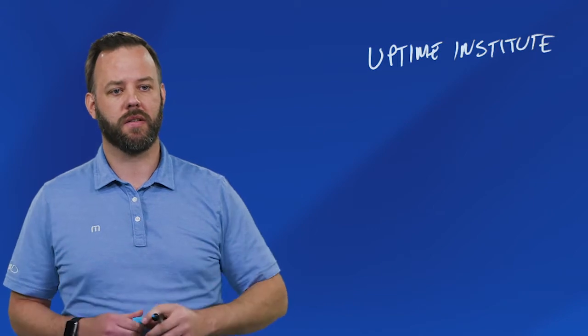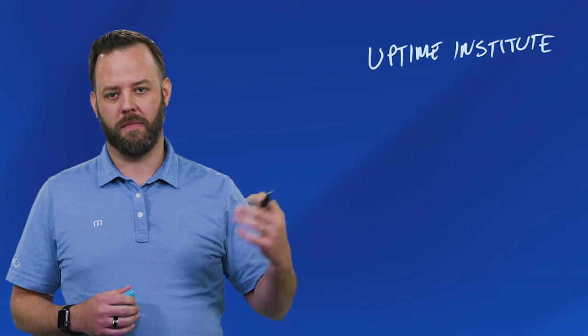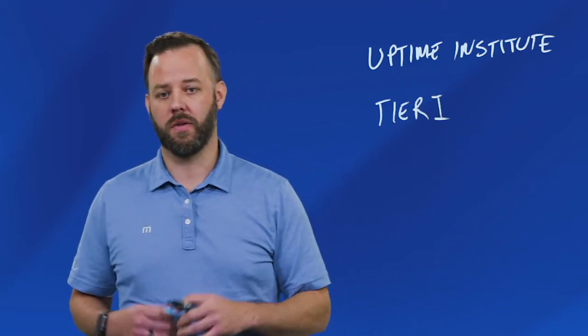It's important to note that there is a third-party company called the Uptime Institute that actually spends quite a bit of time and energy on rating data centers. And you probably heard the old saying, if you've been around technology a while, a data center is a data center is a data center. And these days, that oftentimes is true. However, the Uptime Institute keeps these folks honest. And there's typically 4 different ratings of data centers. So we'll start with Tier 1.